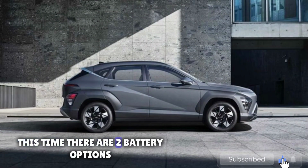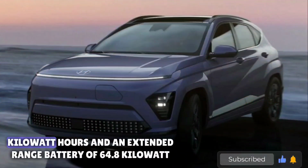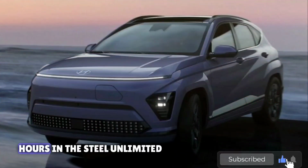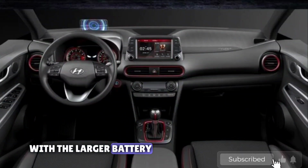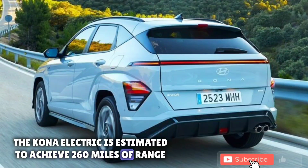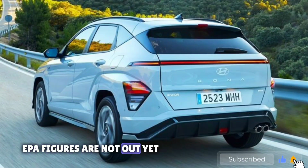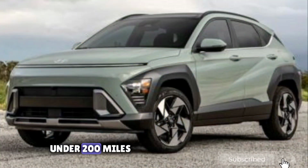This time there are two battery options: a standard battery, in the SE, with a capacity of 48.6 kWh, and an extended range battery of 64.8 kWh, in the SEL Unlimited. With the larger battery, the Kona Electric is estimated to achieve 260 miles of range. EPA figures aren't out yet, while the smaller battery is said to be good for just under 200 miles.